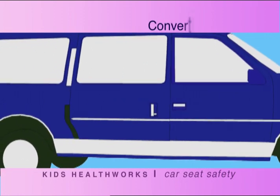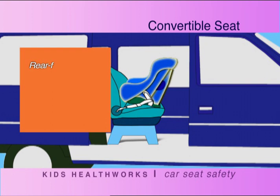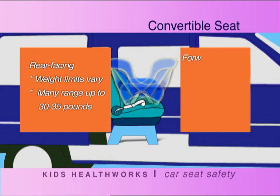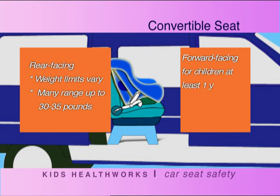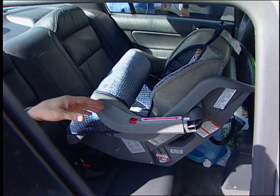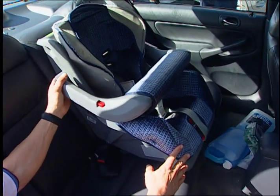The second type of car seat a parent should know how to install properly is a convertible car seat. Like infant seats, convertible seats can be used rear-facing. Rear-facing weight limits for convertible seats vary, but many range up to 30 to 35 pounds. Convertible seats can also be positioned to face forward for children who are at least 1 year of age and who weigh 20 to 40 pounds. The advantage of convertible seats is that they can be used longer than infant seats, but they're also bulkier, less portable, and may not fit newborn infants as well.